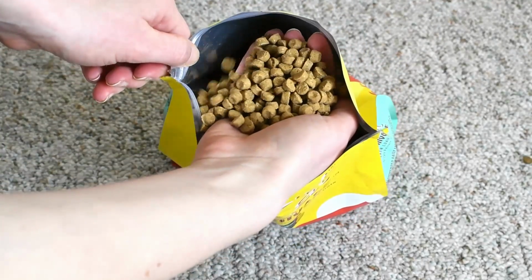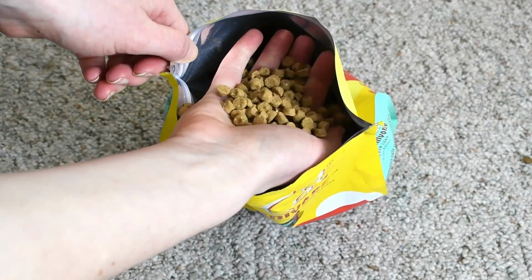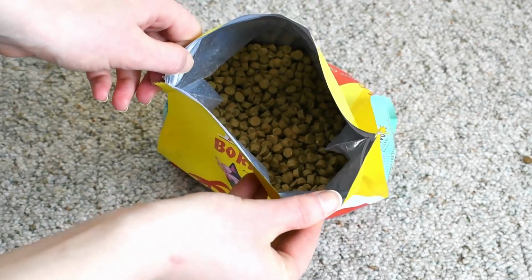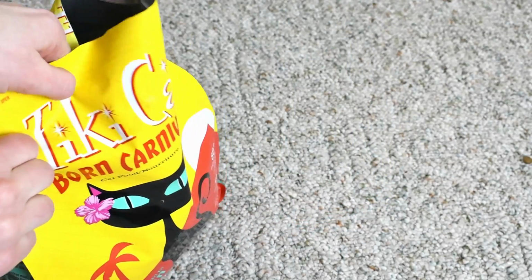Though the food isn't a radically low carbohydrate food, it is significantly lower in carbohydrates than many other dry foods on the market. It's going to add up to around 18% carbs on a dry matter basis.